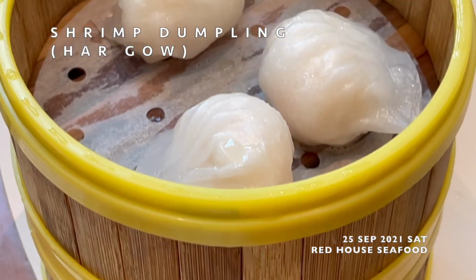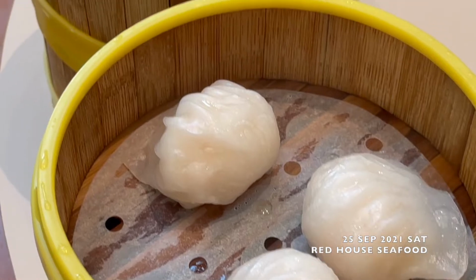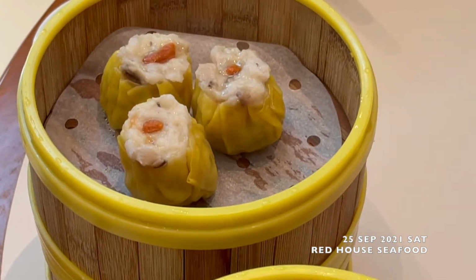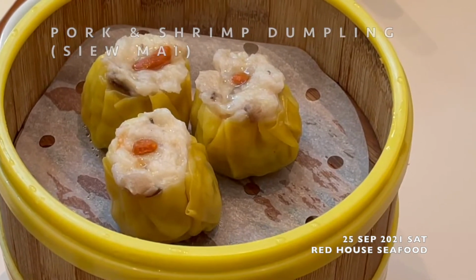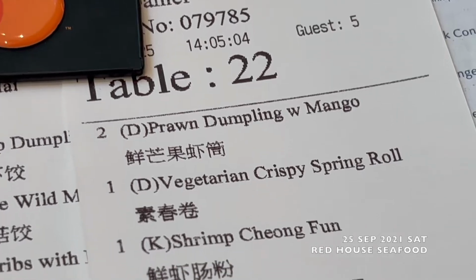You can't say you had dim sum without har gow, shrimp dumpling. Having dim sum without siu mai is a sin. You will need the pork and shrimp dumpling for sure. Here's another set of new dishes coming.